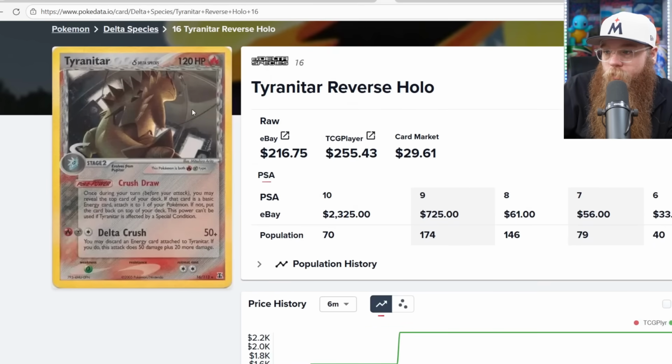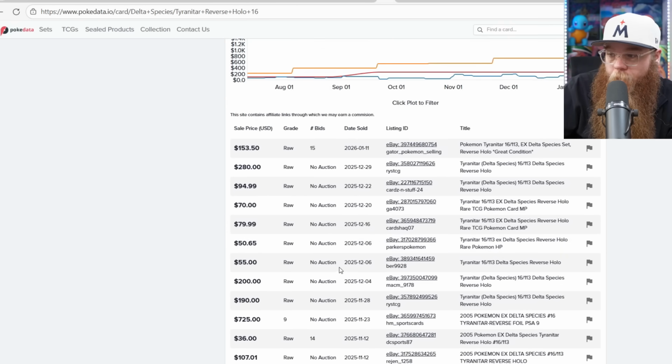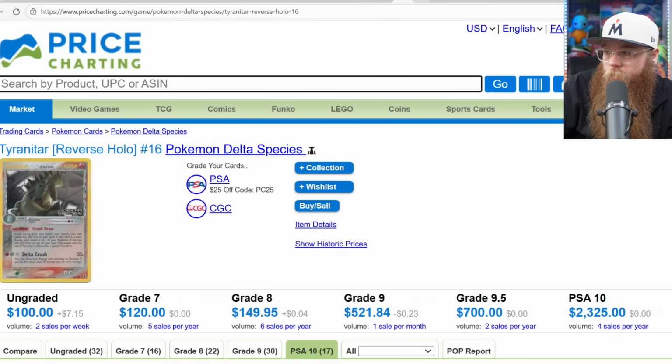Next, we have the Delta Species Tyranitar. It says reverse holo, but there should be a stamp here. Last sold raw, 153, 280, 200, 190. PSA 9 at 725. And we got a 10 at 3,300. And a couple months before that, it sold for $2,500.